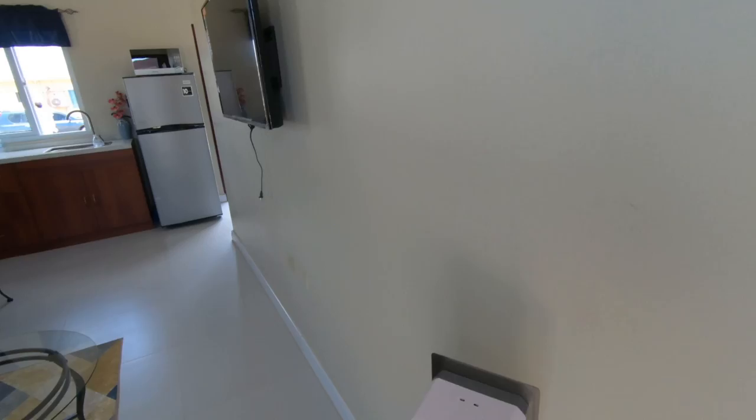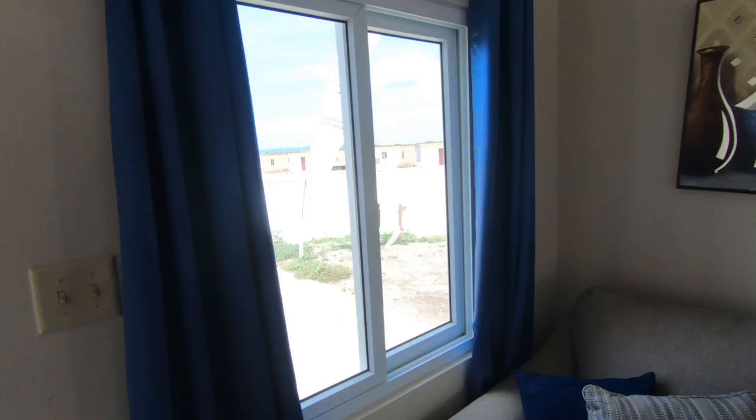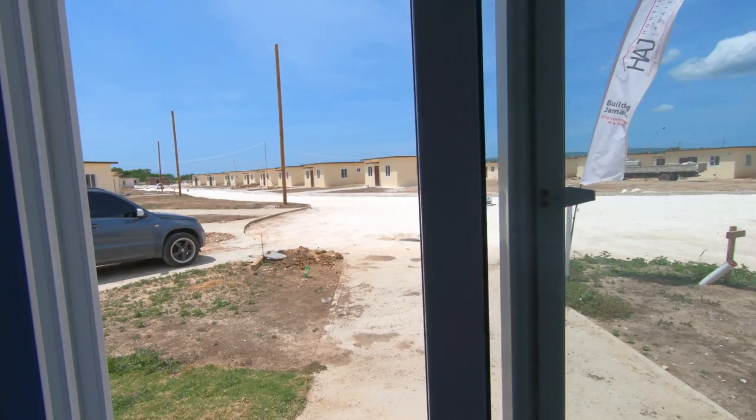And as you can see, it's an open concept. We have the living area right here. Nice windows to showcase what's going on outside, which isn't much right now. Let me flick this. Actually, see. All right, perfect. So this is fully functional because this is actually a demo unit, of course.